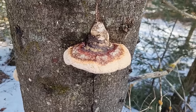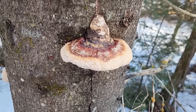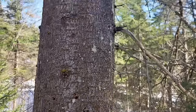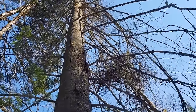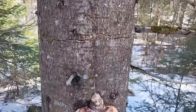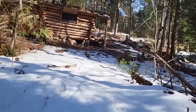On what this particular species is, it looks nice, has some super nice colors, growing on what I believe is a dead standing pine. Still has a little bit of greenery, but it's already getting eaten from the inside out.